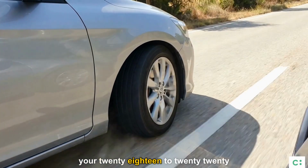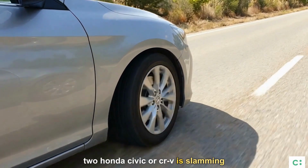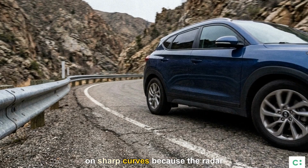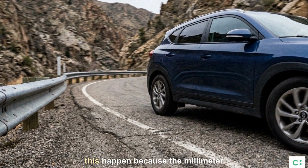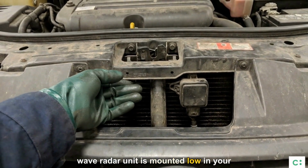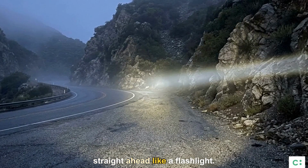Your 2018 to 2022 Honda Civic or CR-V is slamming on the brakes for no reason on sharp curves because the radar thinks a guardrail is a car you are about to hit. This happened because the millimeter wave radar unit is mounted low in your front grille, and it shoots a beam straight ahead like a flashlight.